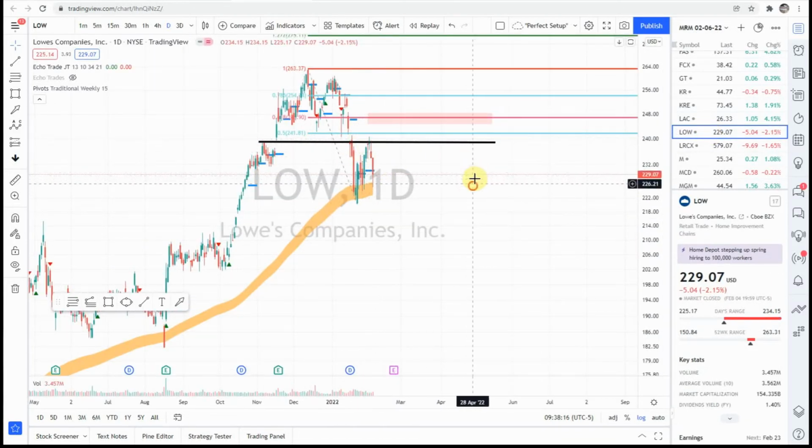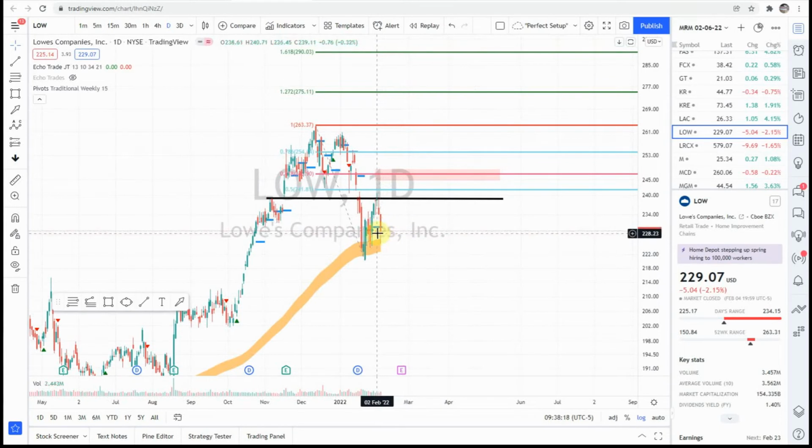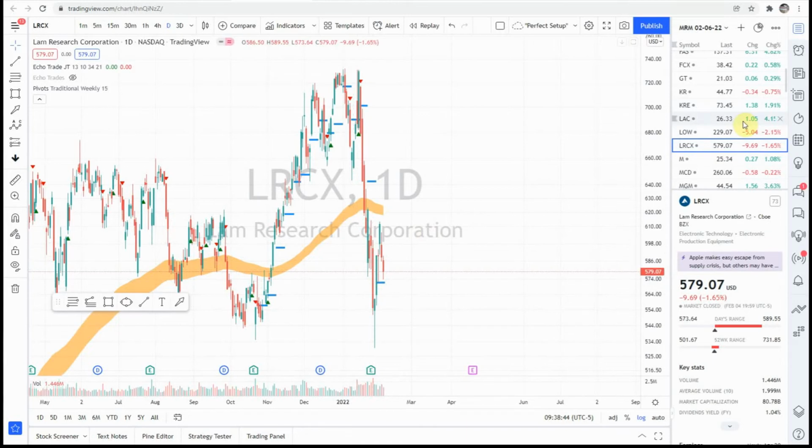Lows couldn't clear the black line. That's why I put it where I put it. You would want to be long above there on a close, like a daily close above there, but the daily close wasn't above there, it just poked up and rejected, came all the way back to the roadmap line. If this higher low holds and blasts up through here again, then it's good. Keep it on the list this week.